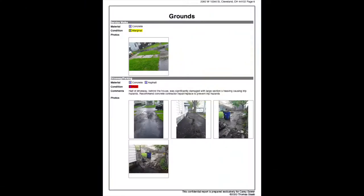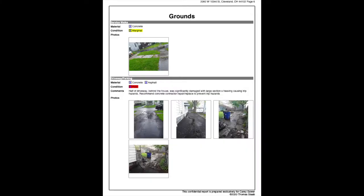Now, from this inspection report, the two biggest things that I see that are of concern, the rest of it's fairly expected. But what we got over here, I think it's page six. I want to bring your attention to where it says driveway slash parking. Now, they were supposed to be doing the driveway, right? Yeah, that's what we wanted them to do. That's what they said they were going to do. But as you can see, they only did half the driveway.